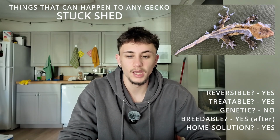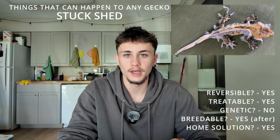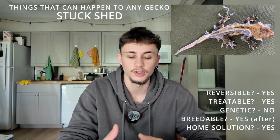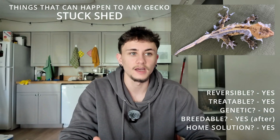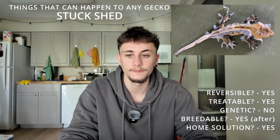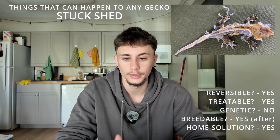A vet is probably not going to be required, and this is not anything that causes permanent damage, so the crested gecko can obviously breed after the stuck shed is removed, and if anything happened to the crested gecko, he should be treated, or they should be treated, and then bred if you're planning on breeding.